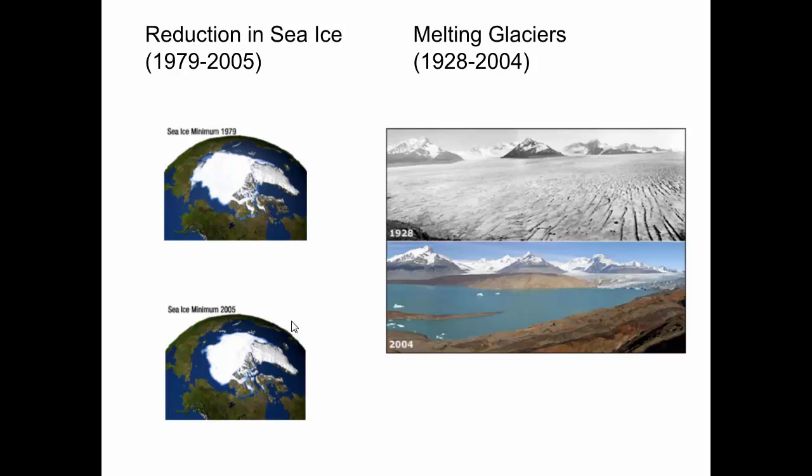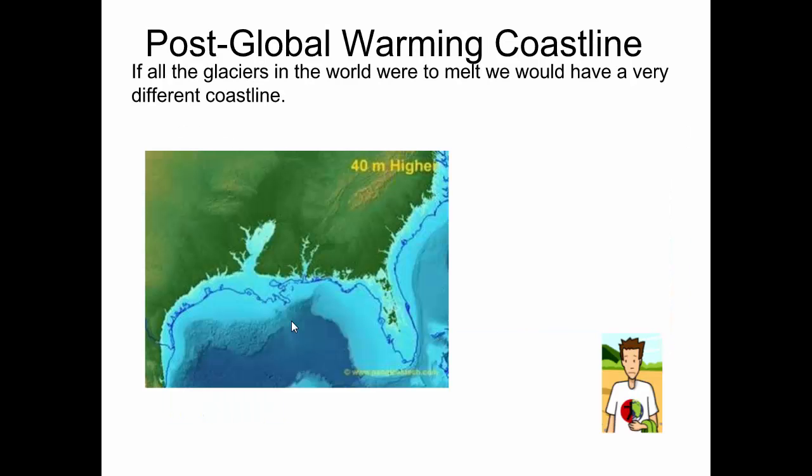This is a major problem for coastal countries, for island nations, for coastal cities. Because obviously as sea level rises, it floods the coastal areas. Here are some pictures. So this is if global warming, climate change continues, all the glaciers and ice melted, including Greenland and Antarctica. That would be a significant change, a huge change in sea level.